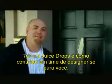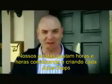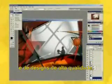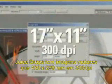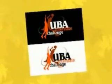Owning JuiceDrops is like having an entire team of designers working for you. Our artists spend hours and hours conceiving and creating each JuiceDrop. The image we give you is merely a starting point, a suggestion. You can remix those layers any way you want. We know you need high-res images for high-quality designs, and JuiceDrops exceed the need. JuiceDrops are larger than 17 by 11 at 300 dpi, so even the smaller elements in the image can take starring roles in many applications.